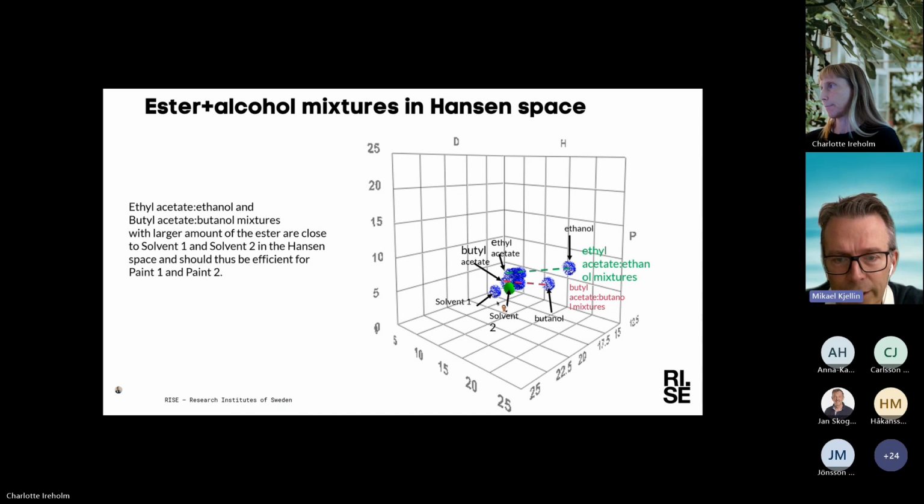And I tried to show here solvent 1 and solvent 2, which are thinner 1 and thinner 2. So there is xylene in there, and then you have the butyl acetate and ethyl acetate, and then the 2 alcohols. You can see that the butyl acetate and ethyl acetate are quite close to thinner 1 and thinner 2. So it should be possible to replace these 2 solvent thinners with this ethyl acetate ethanol mixture.